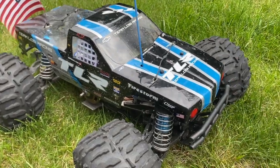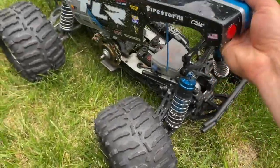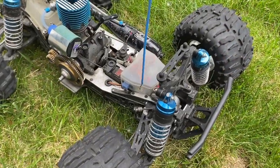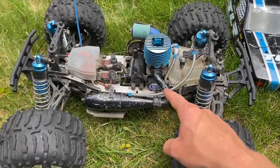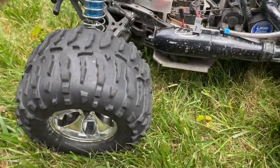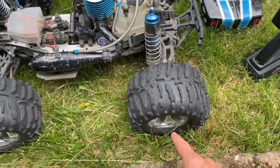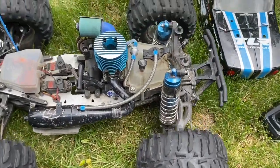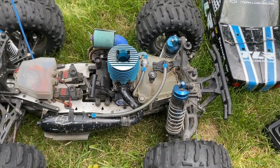All right, everybody. So the LST is back again. I can say this thing's a beast now. Got brand new wheels, or used brand new. I like to call them brand new because they do look pretty good. Got the big tank, so finally I can run this for more than 10 minutes.